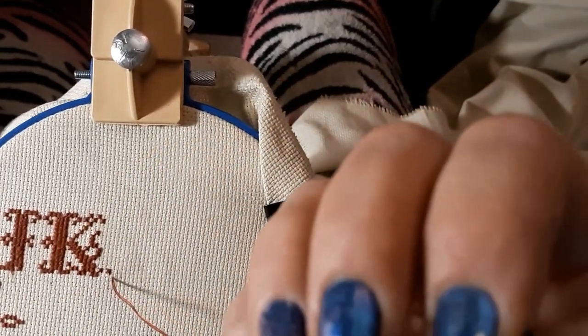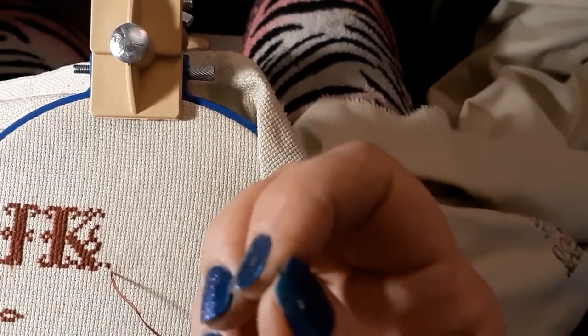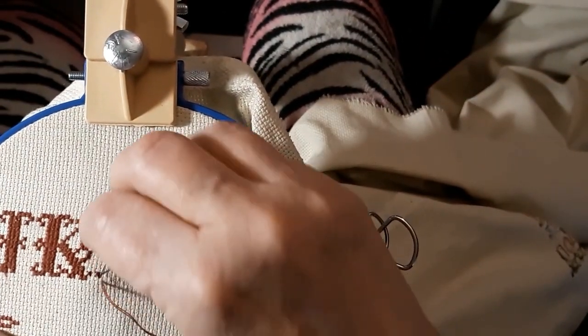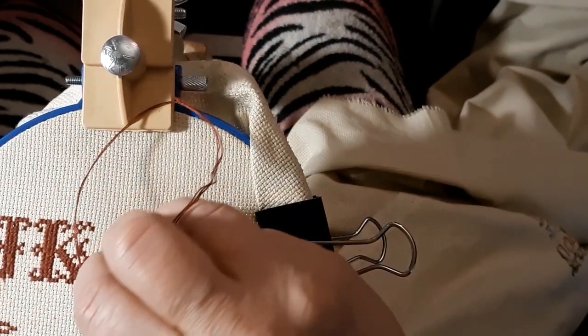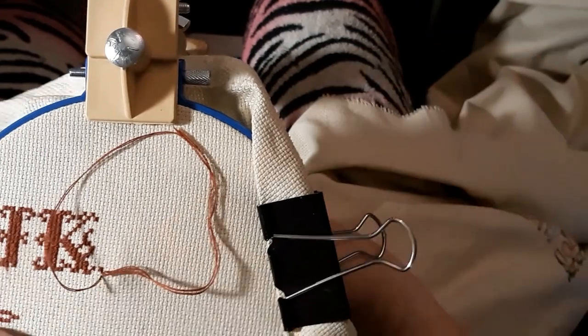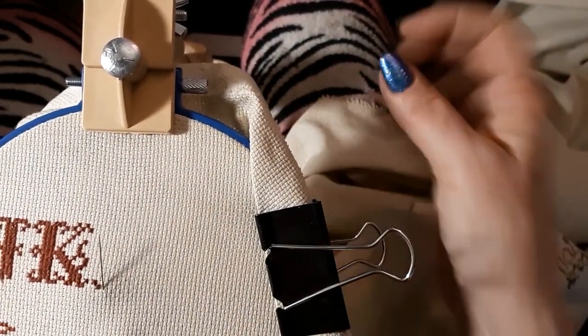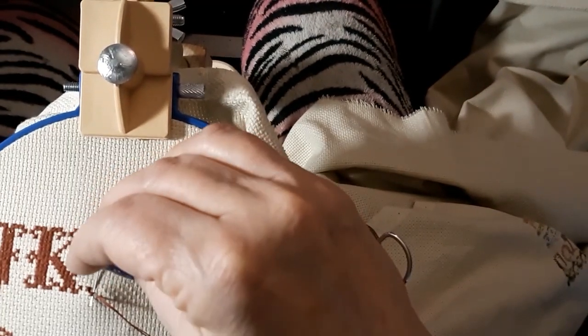I'm doing this on 16 count Country French Cafe Mocha. And the thread color is 221 by DMC, because there was no way I was going to fight all the way through with silk. Yeah. Not happening.